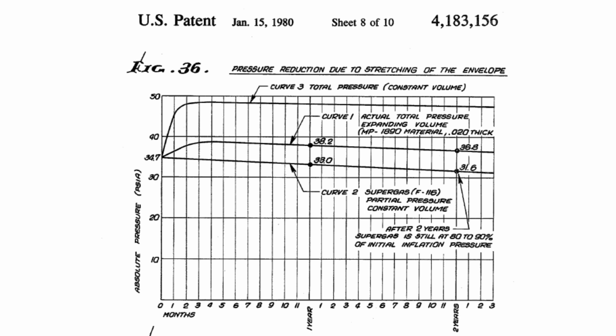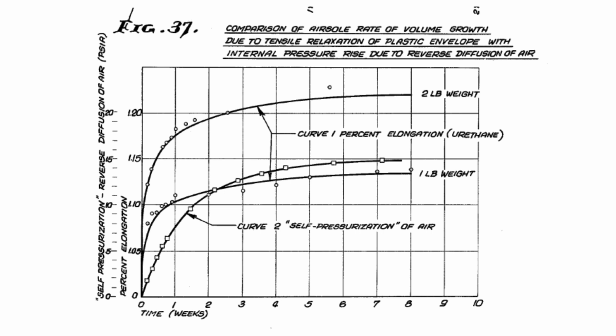Starting at the top of the pressure range prolongs to a maximum extent the time period during which the loss of pressure due to supergas diffusion can act before the pressure ultimately drops below the bottom of the band of optimum pressures. This design feature is illustrated further in Fig 37.